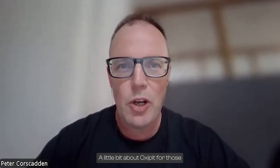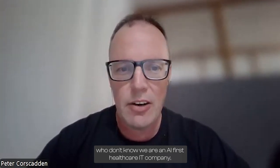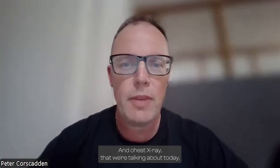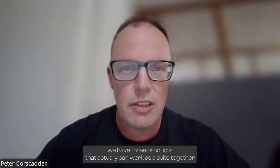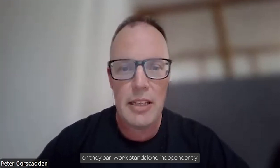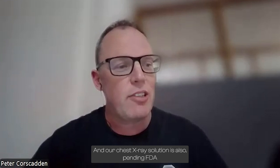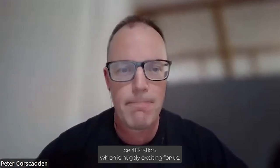A little bit about Oxipit, for those who don't know, we're an AI-first healthcare IT company, and we're bringing automation into radiology imaging. And chest X-ray that we're talking about today, we have 3 products that actually can work as a suite together, or they can work standalone independently. We have CT and MSK products as well about to launch, but we're most excited about chest X-ray today, obviously. And our chest X-ray solution is also pending FDA certification, which is hugely exciting for us.